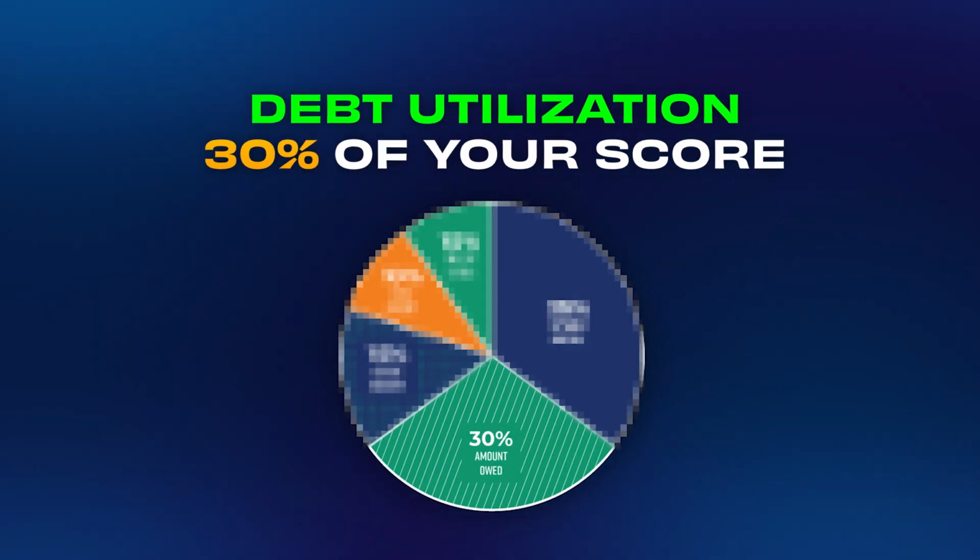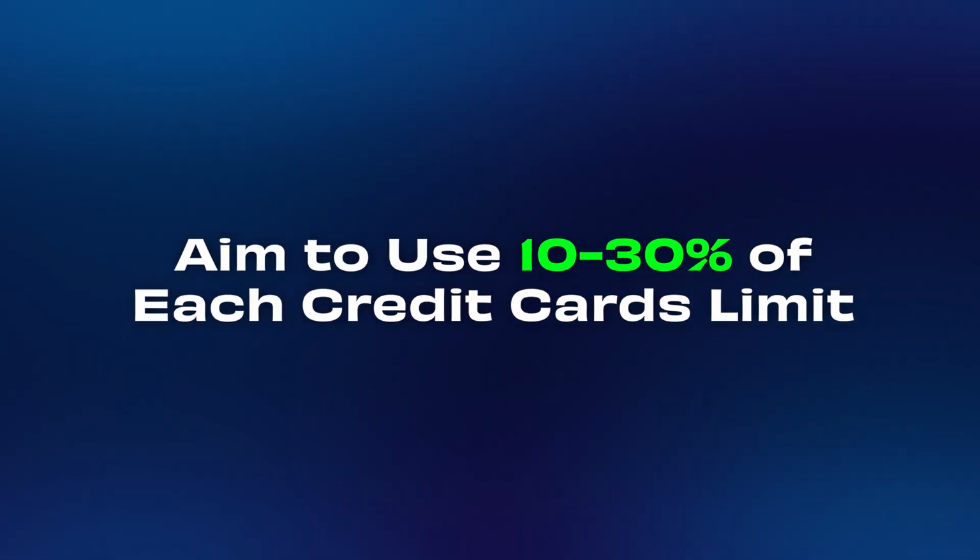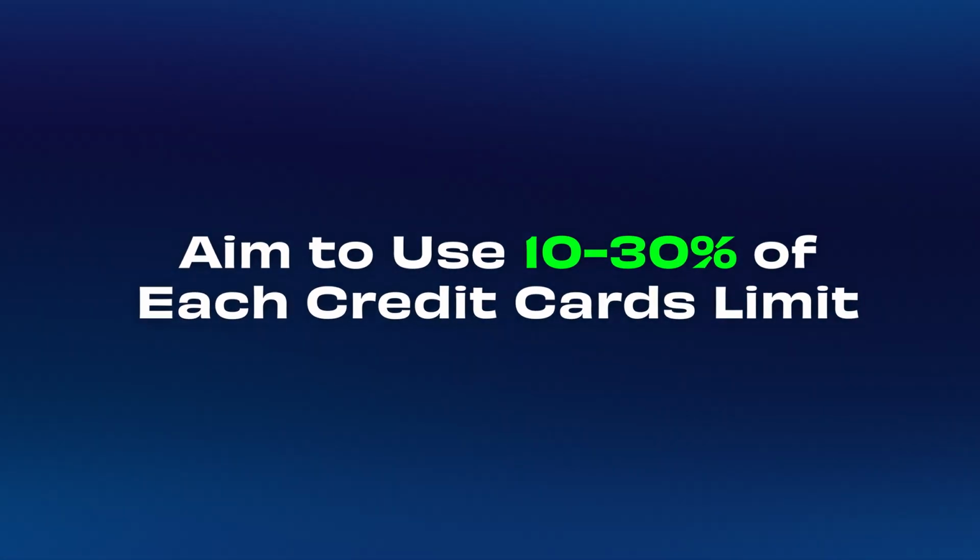The next piece of the pie is 30% of your score. This is debt utilization, basically credit cards. So you have to have credit cards in your name reporting to all 3 credit bureaus. But how are you using those credit cards? We like to think that using 10 to 30% of each credit card's limit is key. After all my experience in explaining clients on how to use credit cards, this holds true.